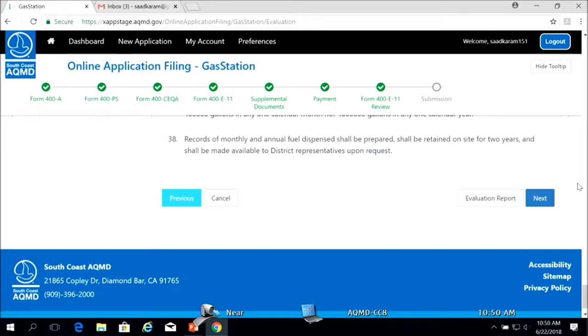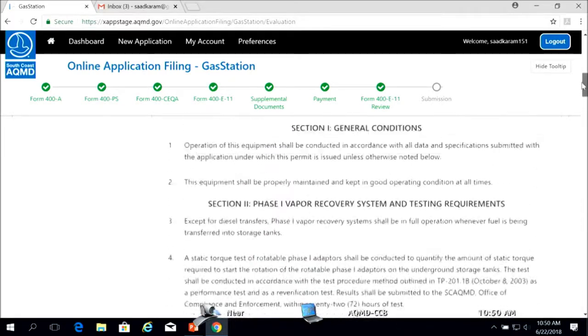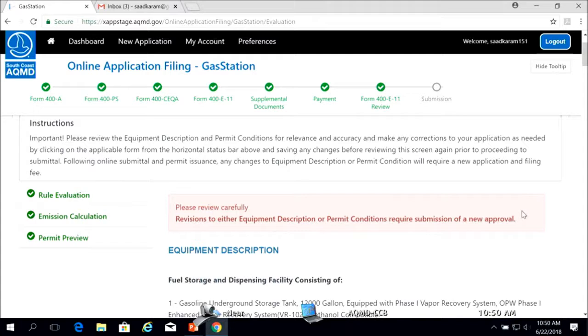Okay. Sarth, can you also scroll up to that red tape box at the top? Up to the... Yeah, that one. The one that says, please review carefully? Please review carefully.